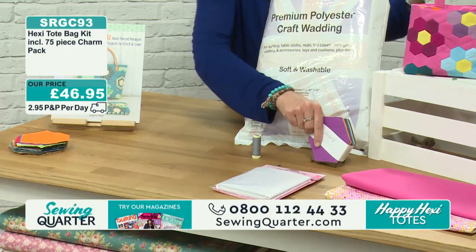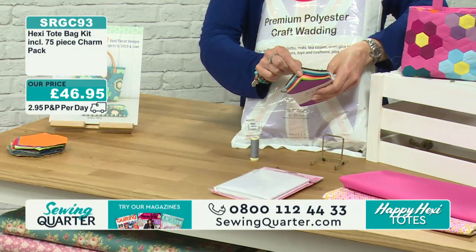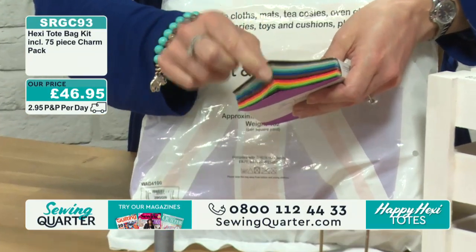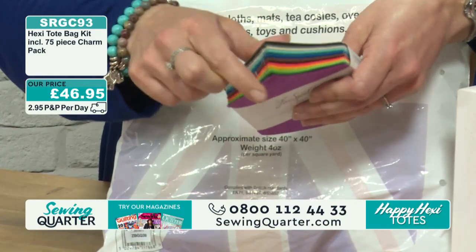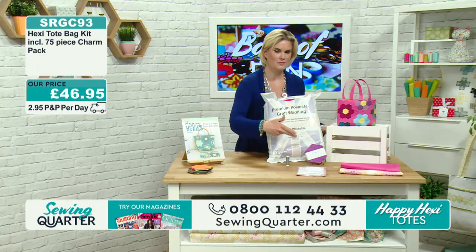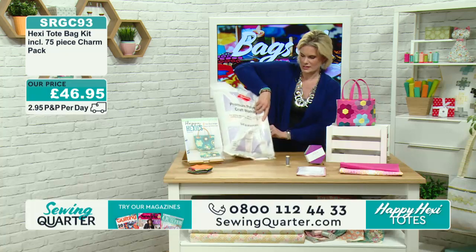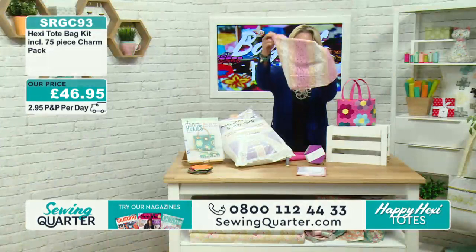Here we go. Look at this. Ooh, 75 rainbow planes, all cut into your gorgeous Hexi. Look at that. Absolutely gorgeous. And then, so that you have that Hexi theme, but you don't have to English paper piece both sides, we've given you, I'm going to knock all this over, aren't I? Here we go. 1/2 metre of your Joel Dewberry.